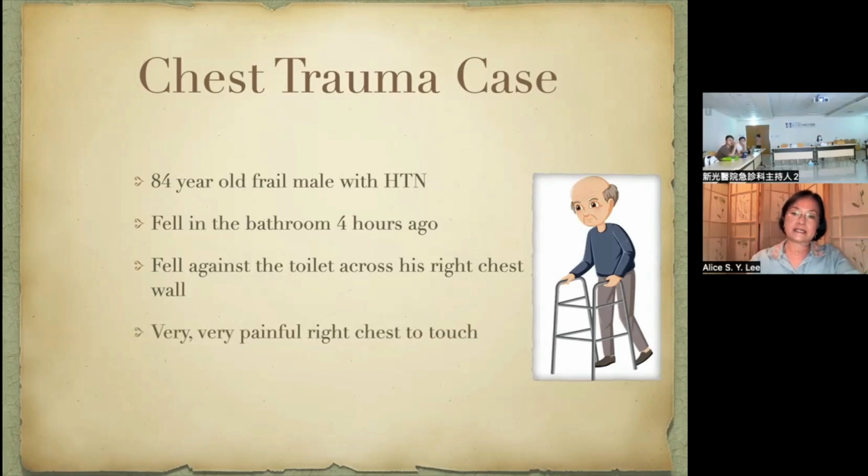So again, we have to really examine the patients well, okay? That's just a very old-fashioned medicine, I guess. When I examine him, I can feel that his chest is really tender. I can barely touch him, very painful, a little bit of crepitus, crunchiness, right?